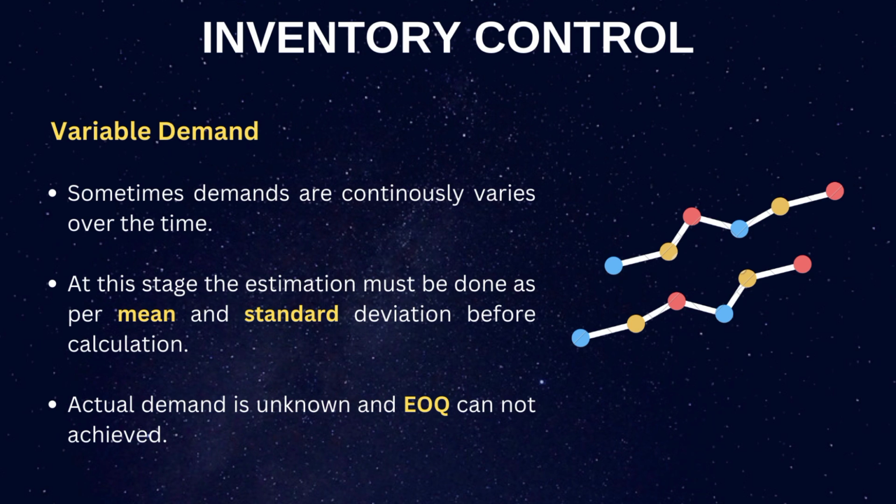The variable demand: sometimes demand continuously varies over time. At this stage, the estimation must be done as per mean and standard deviation before the calculation. These are two values you have to keep in mind. Actual demand is unknown and EOQ cannot be achieved, because actual demand is unknown.